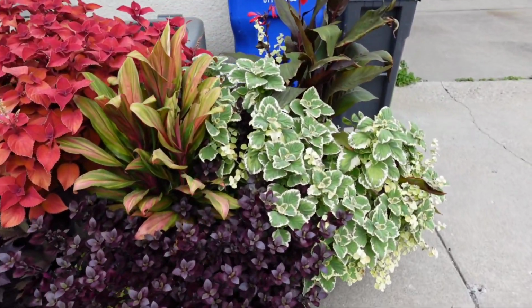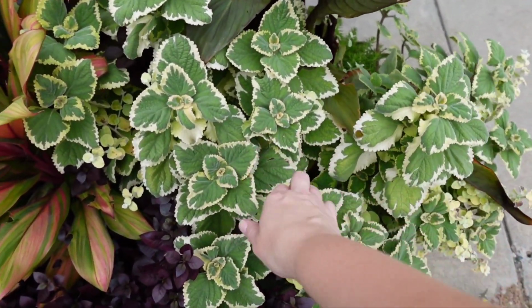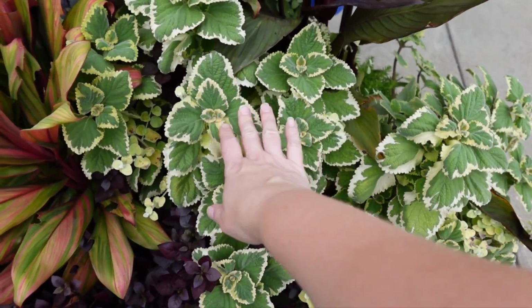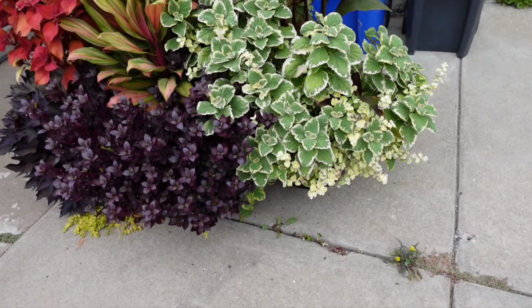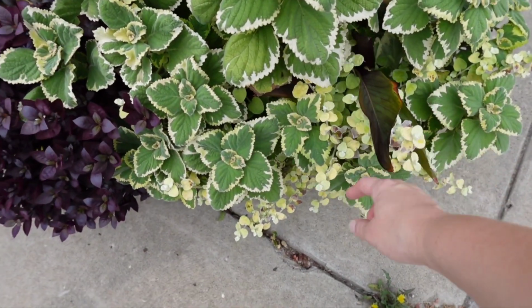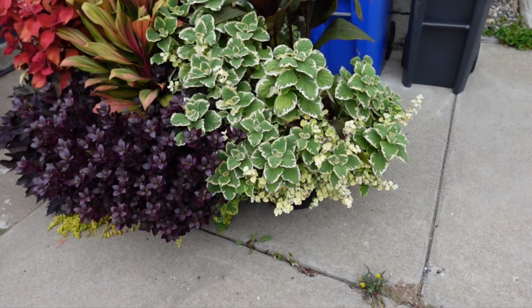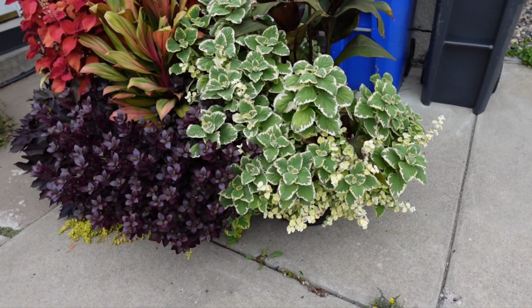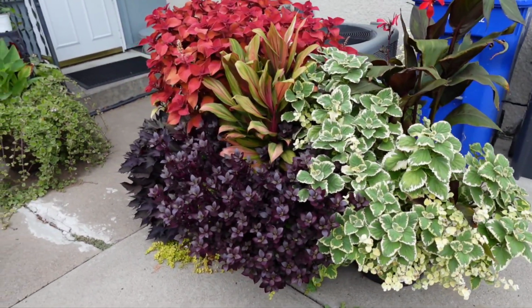Love this lemon twist plectranthus. Really vigorous plant. Good thriller or filler layer. Trails slightly, but not a whole lot. I don't think this golden licorice vine is great in the sun. It kind of got a little bit burned all summer. That might want a little more shade. The silver licorice vine does well in the sun. I have found it doesn't get burned as bad.